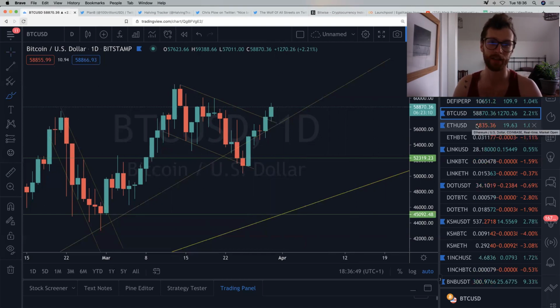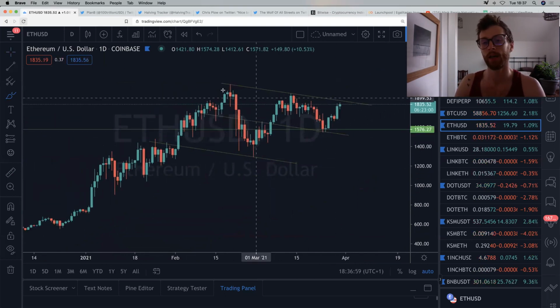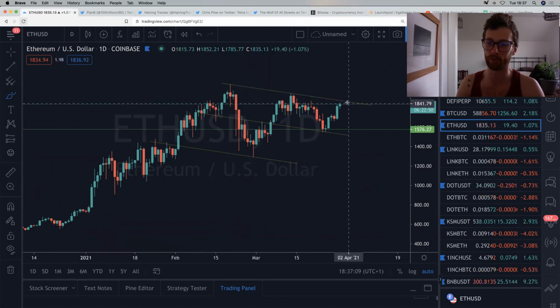Let's check in on Ethereum, just following up on yesterday's action. Obviously, it was a massive day yesterday for Ethereum on the Visa news. I do expect that we're going to take out this resistance level soon. You can see us connecting the peaks here, and we're just heading up into it now. So we're coming up into a very key level of resistance.